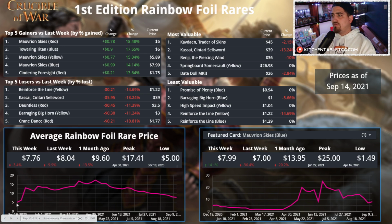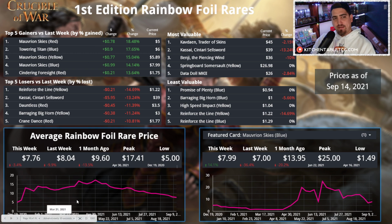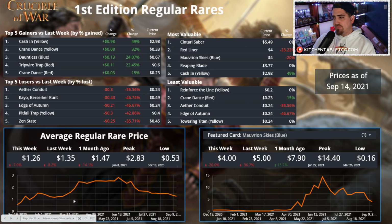All right, Rainbow Foil Rares, Marvin Skies, kind of back up. Keep in mind, I just use TCG low on these. Your average is $7.76. Not a lot to gain from this. Marvin Skies, though, still on the top 5 gainers list. All 3 versions on the top 5 gainers list. So, again, more and more people buying Marvin Skies still with chain builds.